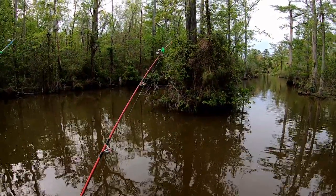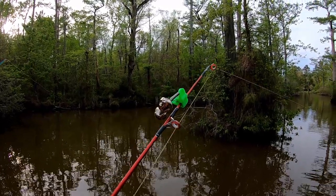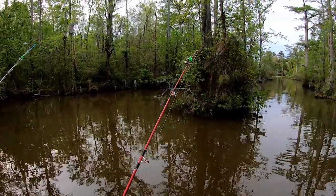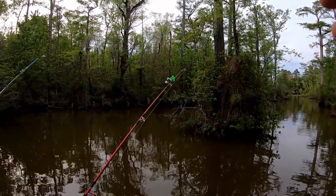Here's the bells, guys. We stick them right on the tips of the rods, right about 6-8 inches from the tip. It's really not imperative where it is on there, but what we do is we throw the rods out and we'll reel in the tension so the line is nice and taut, just like that. And that way, anything that hits it, the slightest bump on it will set those bells off.